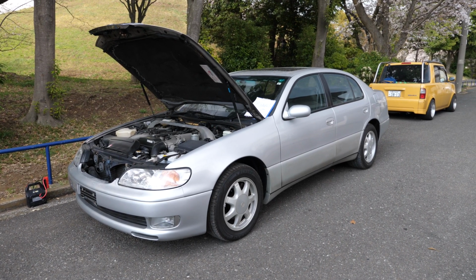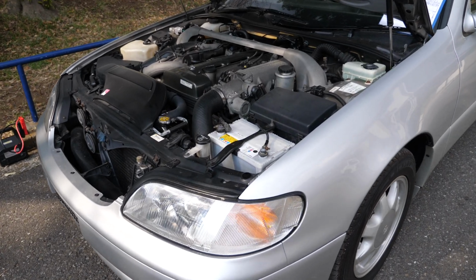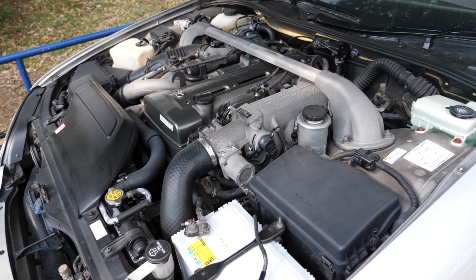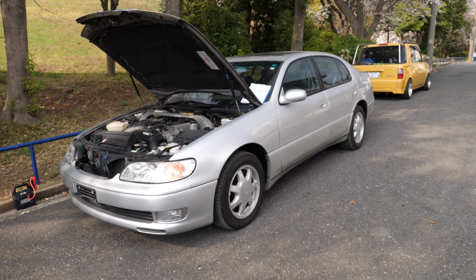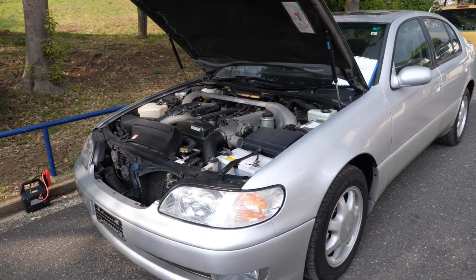JZS147 Toyota Aristo. This one with the 2JZ engine, that's the Supra engine. Also kind of known as the Aristo engine. In fact, I think more of these Aristos were sold in the next generation Aristo than there were Supras with the 2JZ. And so technically, this is an Aristo engine, if you want to go by production numbers. This one has under 100,000 kilometers. It's going over to the USA.